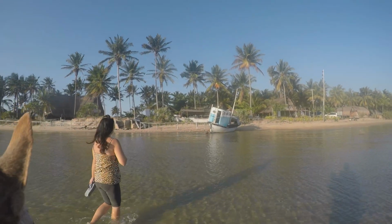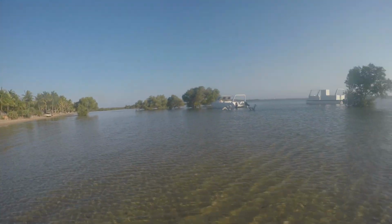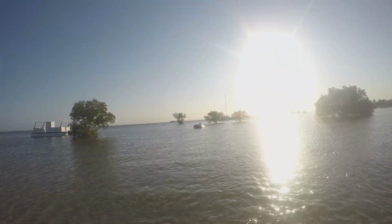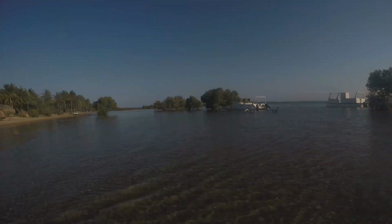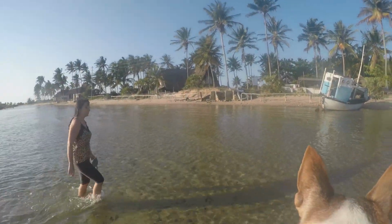We knew we'd be at Inhambane for a few days, as there was another southerly blowing through, so we expected to be at Inhambane for 4 or 5 days before we could move on from there. So nice and warm, yeah.